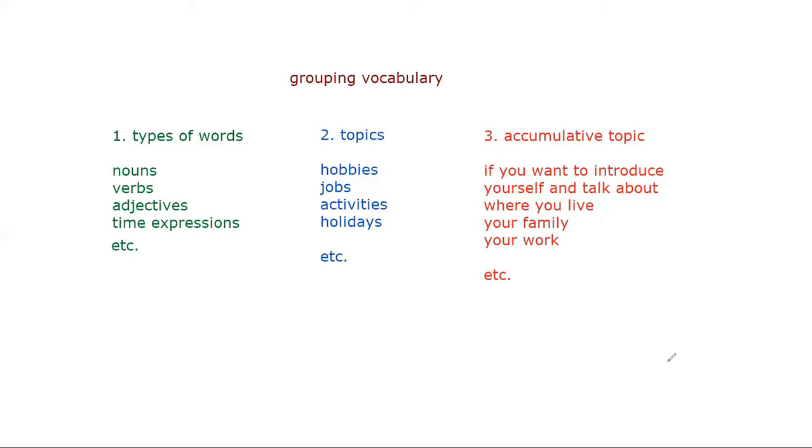And the other one is when you have what I call an accumulative topic. Let's say you want to introduce yourself. You could have a card or a couple of cards with things to tell people who you are, where you live, where you come from, a little bit about your family, about your work, what you're responsible for at work. I call that my little get-stuck-in-a-lift conversation. You imagine you're stuck in a lift and you're going to have a conversation with somebody.